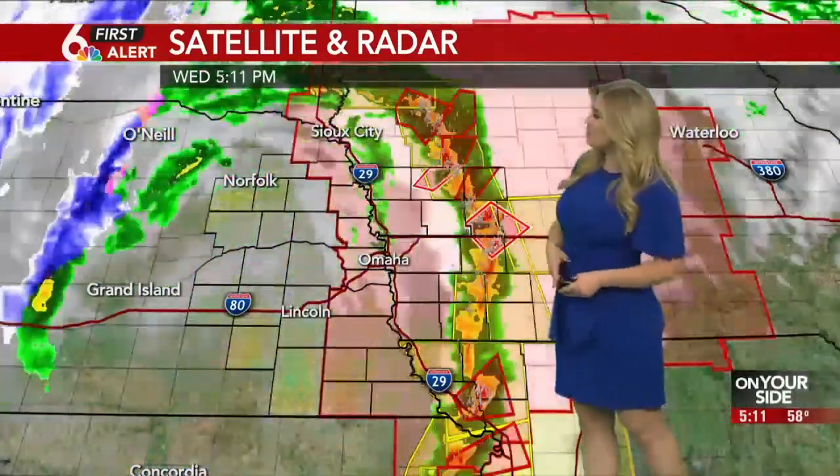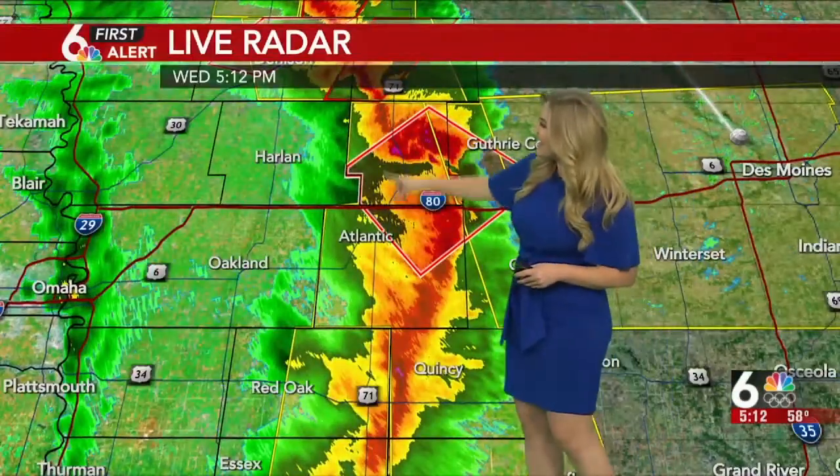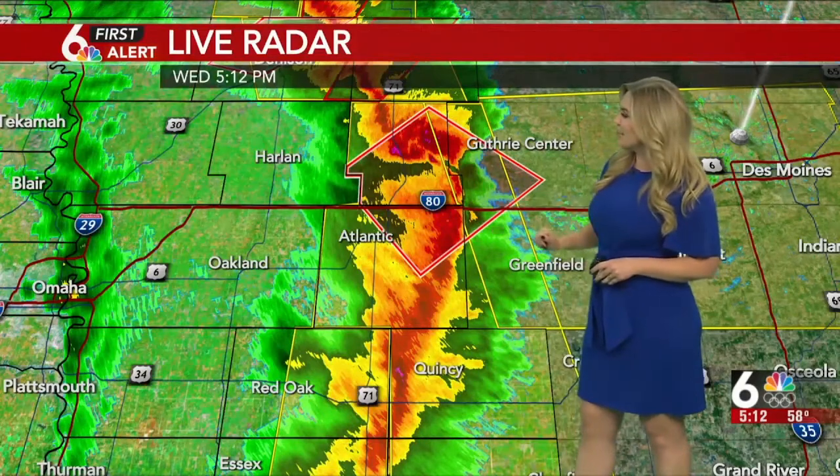Well, staying on top of our first alert day coverage, we are keeping a close eye on this line of thunderstorms that's been moving through the day. This brought very strong, damaging wind gusts as well as several reports of tornadoes. And we still have that threat for severe weather moving through portions of western Iowa, but that severe weather threat has already cleared the metro, and portions of eastern Nebraska are in the clear as far as this line of thunderstorms is concerned. But we still have some concerns for tornadoes out there tonight.